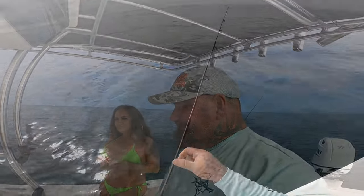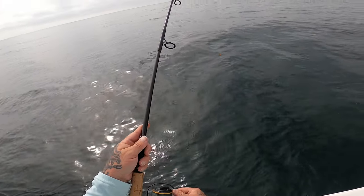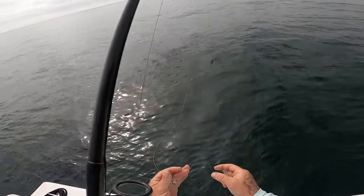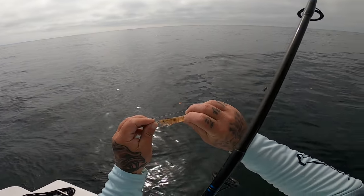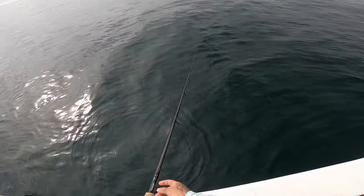Let's get to it. All right, y'all, as usual, I'm using the fish finder rig. Just a 1.5 ounce weight, swivel, about 2 foot of 30 pound test fluorocarbon leader to a 1-aught circle hook. Hook my shrimp right in the mouth so it's nice and streamlined, and we're gonna send it down to the bottom. I'm hooked up.